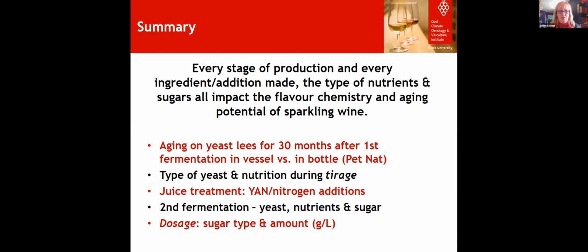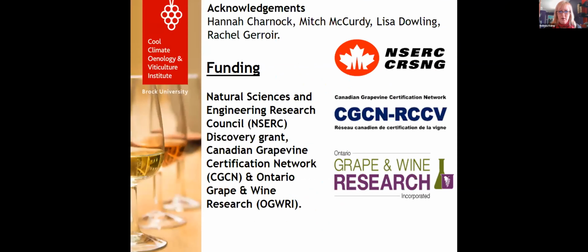So the aging of base wines in bottle or fermentation vessels, the type of yeast and the nutrient you're using, the YAN and nitrogen additions, YAN is nitrogen, but nutrient additions, I should say. Second fermentation, the same thing, yeast and nutrients, especially when now you add in aging and what happens during aging, and the sugar type and the amount of sugar that you use. So I tried to get a lot in a short space of time there.